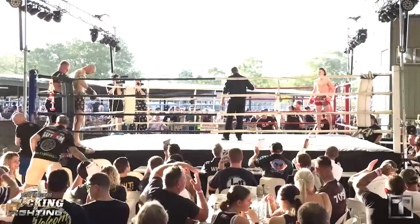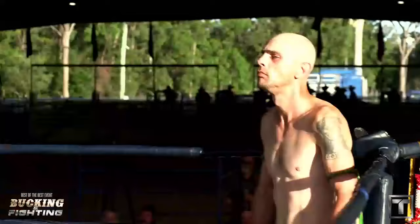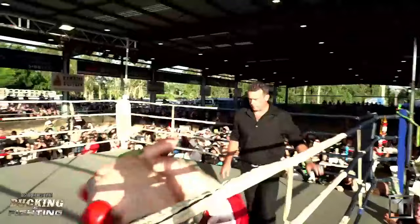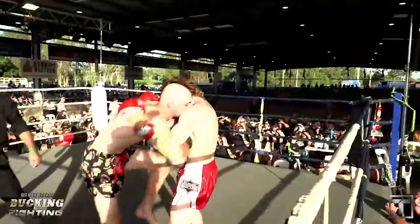Both fighters are really pumped up for this fight. You can see they're very determined. The red corner's come out as a southpaw, which always makes it a little bit interesting. Yeah, he's got a good underhook there, around the body. Very difficult to move the body around if they've got a good hold like that on you.